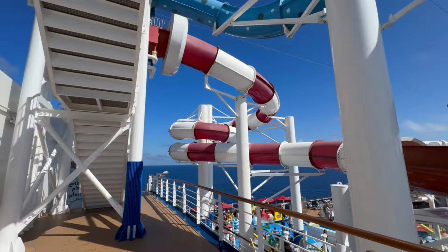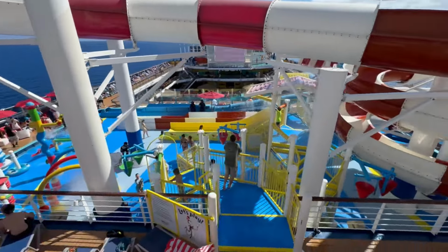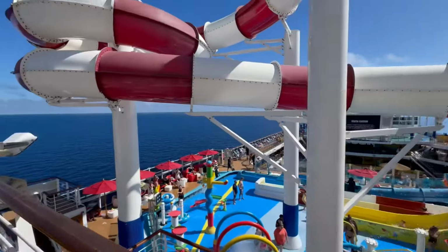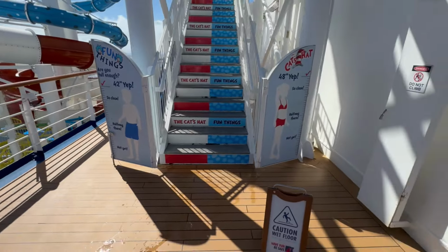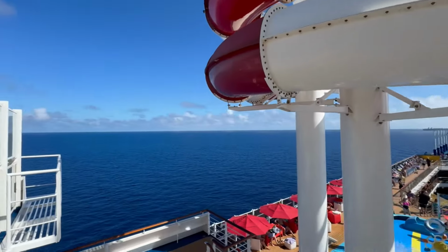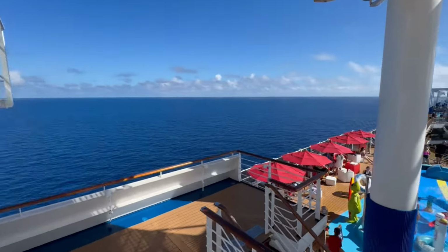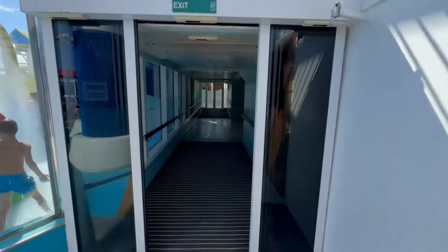As a matter of fact, why don't we just go take a look at the stairs up here, and you can see how tall you have to be to ride the slides. So there are 2 slides, and one, as you see, requires you to be 48 inches tall there. Went down both of those slides. They were a lot of fun. So let's go down now all the way down to deck 12.